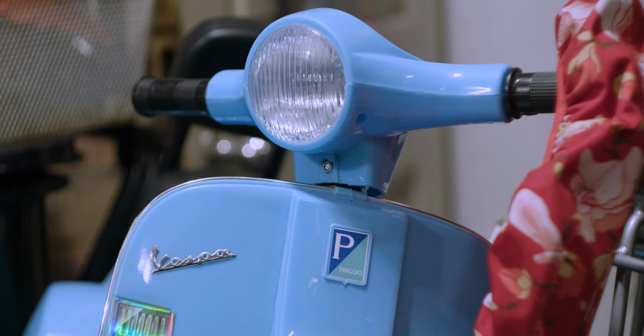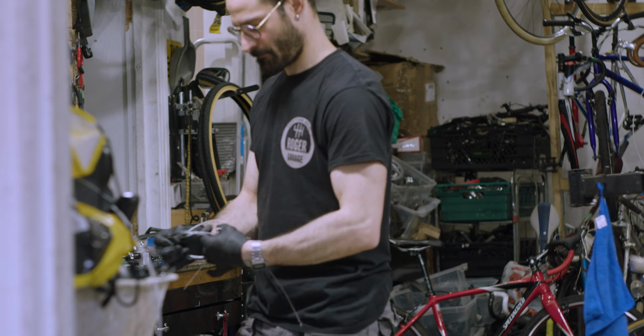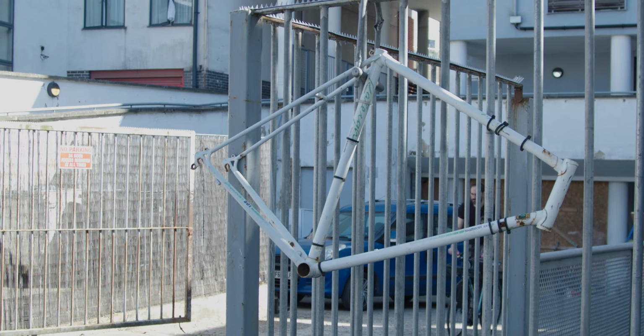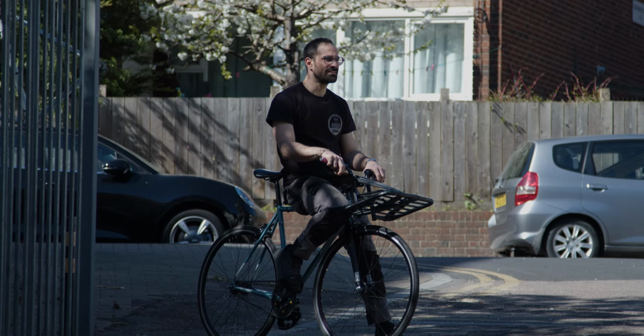I'm a father, so since I'm a father, I try to waste as little as possible to give a better future to my son. So we try to make new bikes off old bikes, so eventually you can just ride an old bike that feels just as right as a new one.